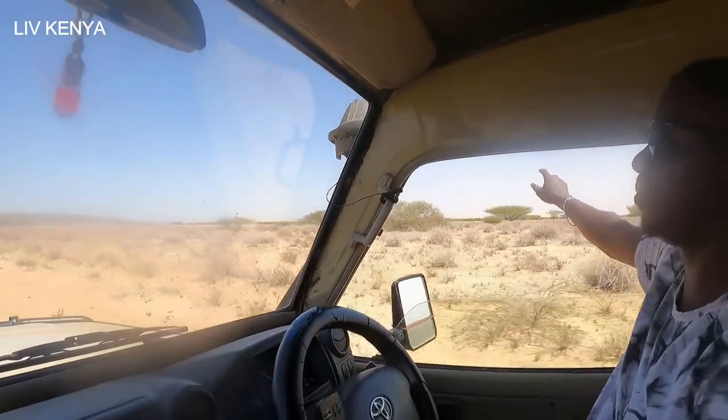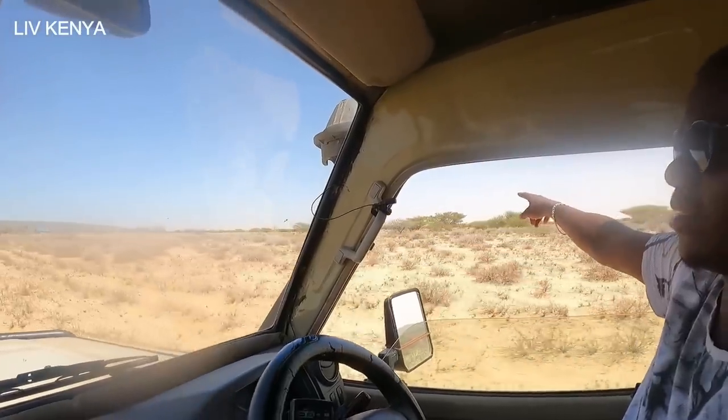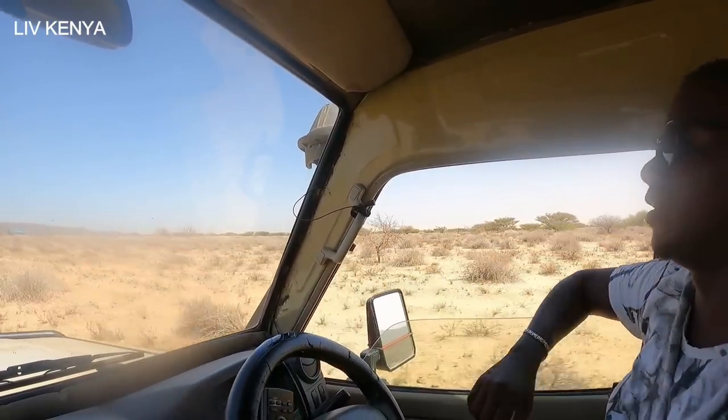Project, there's an airstrip here. Yeah, this is an airstrip. The wind farm airstrip.